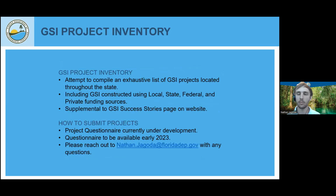And then one other initiative I just want to touch on before I pass it on to our next speaker is our GSI project inventory. I mentioned this during the first webinar of the series. So this inventory is our attempt here at Nonpoint to create an exhaustive list of GSI projects throughout the state. The list, once it's formalized, will be available on our GSI website. So here we're interested in collecting a wide variety of GSI projects throughout the state of Florida. They could have been constructed using local, state, federal, or private funding sources. They do not have to be funded by DEP to be included in our inventory.